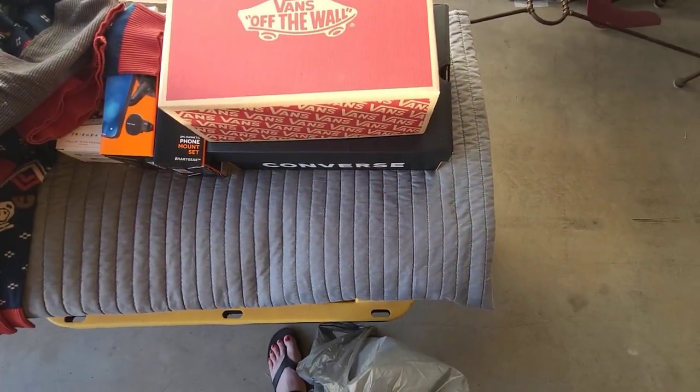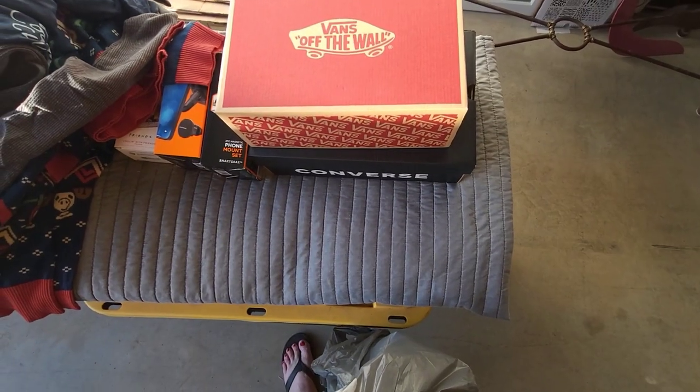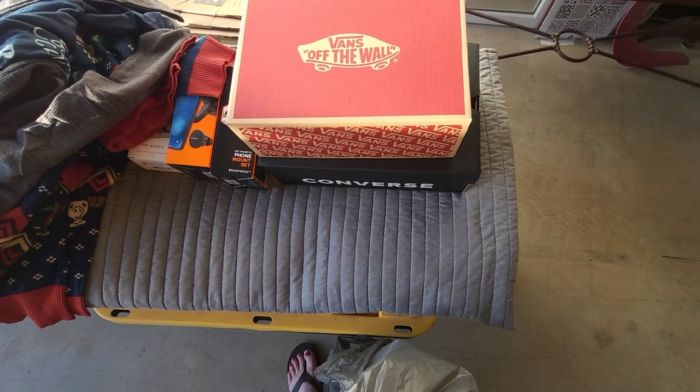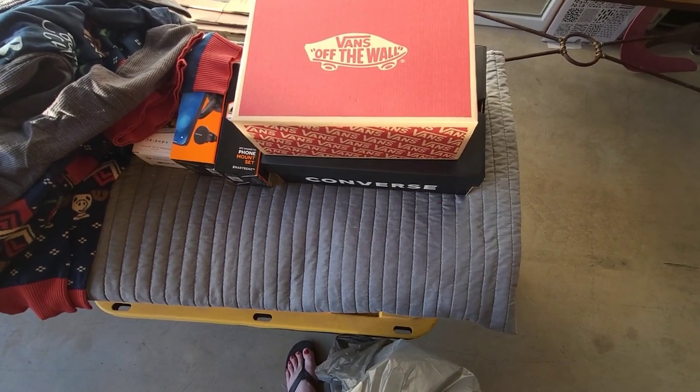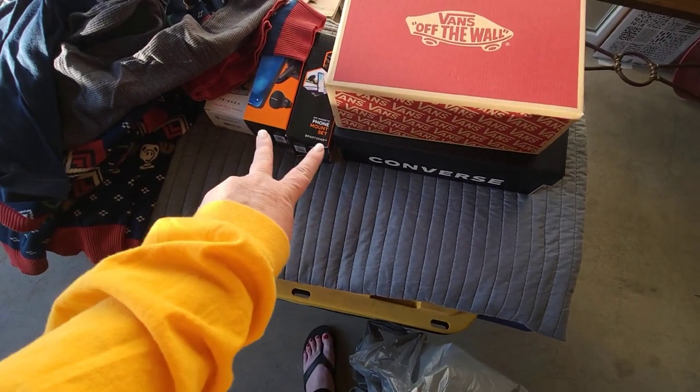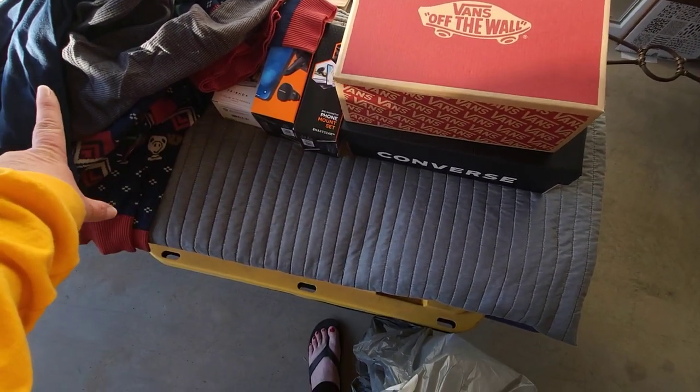We're finished at Kohl's. We spent a total of $121 and we saved $200 and some. I will insert a picture of the receipt so you can see all the savings for each thing. Two pairs of shoes, two phone things, a Christmas ornament, and like five shirts.